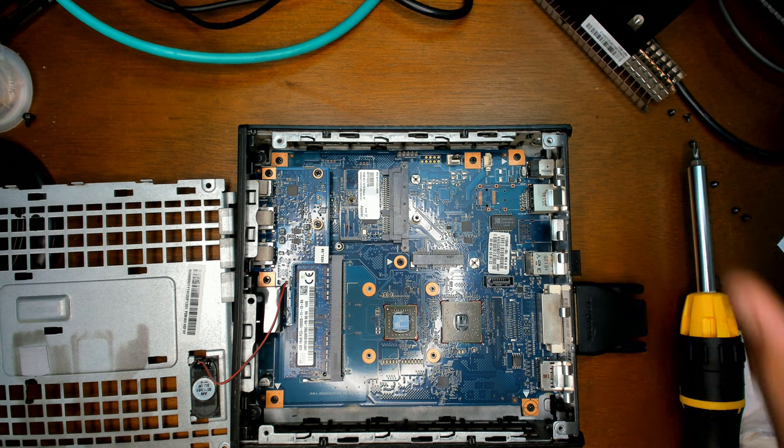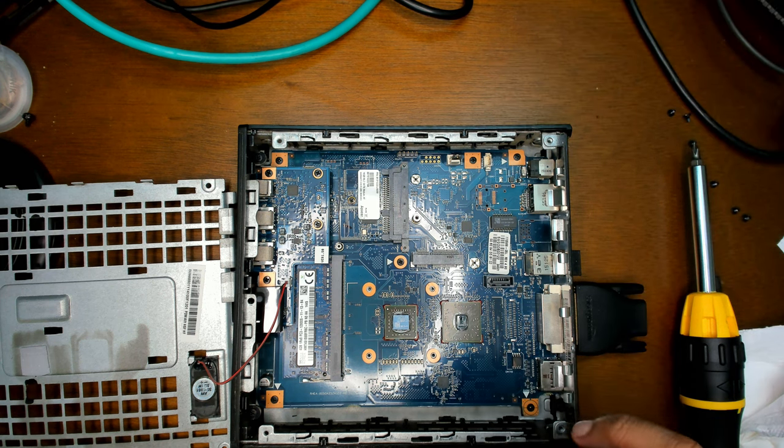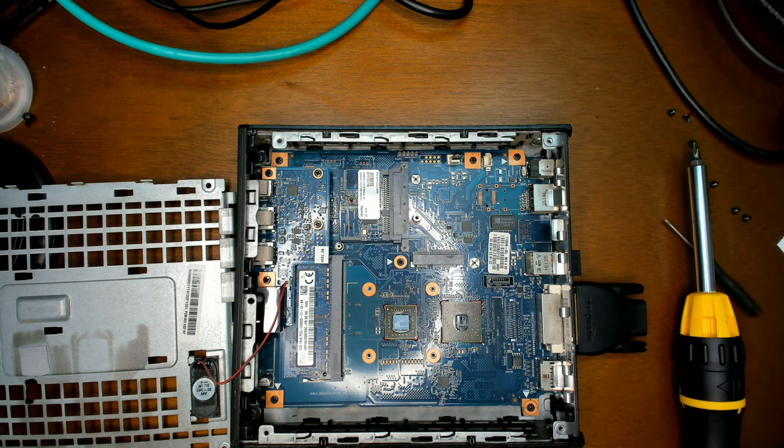Alright, so I'll just clean the heatsink up and apply fresh thermal paste, although this thermal paste did look somewhat fresh, it wasn't dry. But now that we've removed it, better just apply a new one.